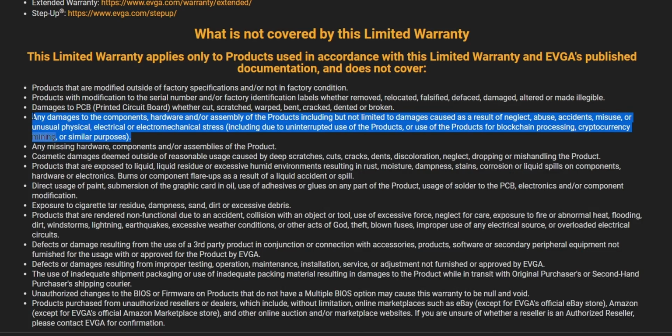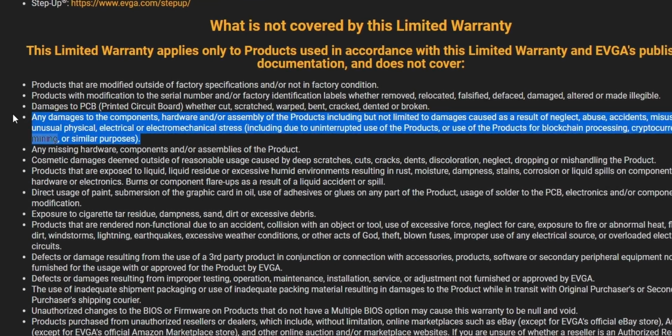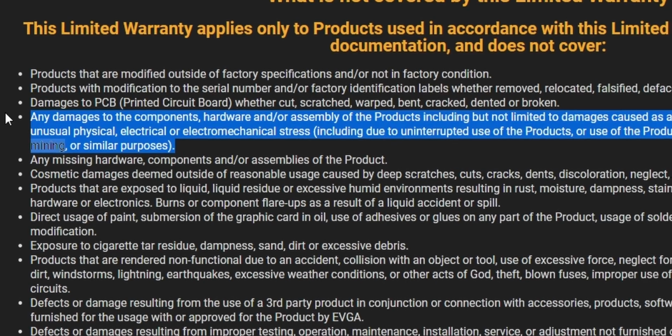And I'm pretty sure every AIB partner has it publicly listed in their warranty info that crypto mining will void the warranty on these cards. But like I mentioned earlier, it's incredibly hard for them to know what the card was used for and how well it was taken care of. And since technically you're buying it secondhand, you might not know for certain either.